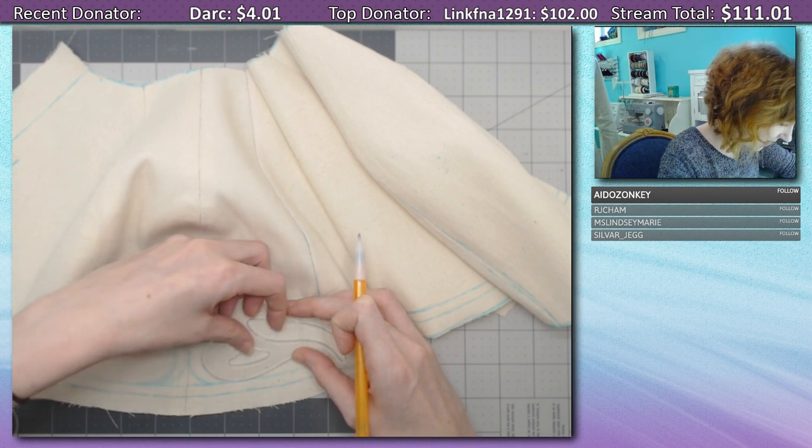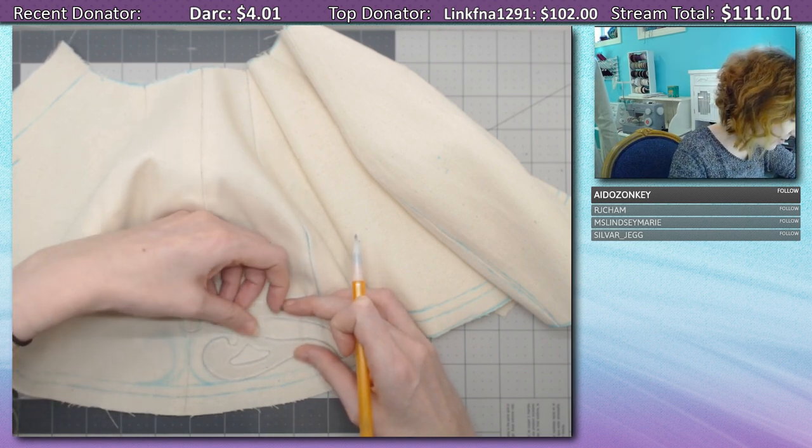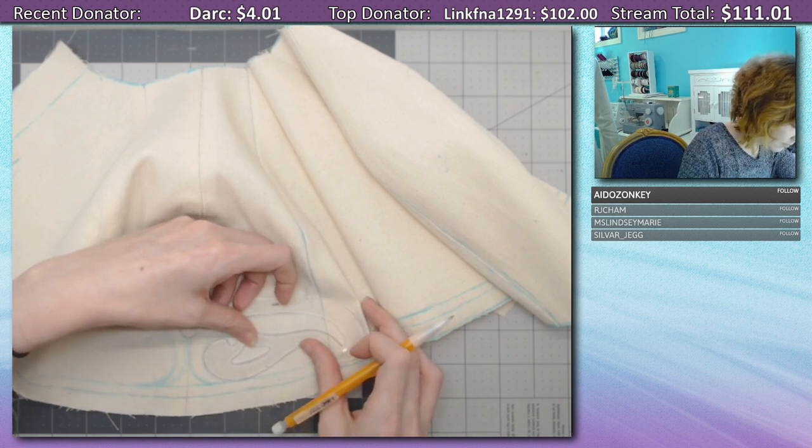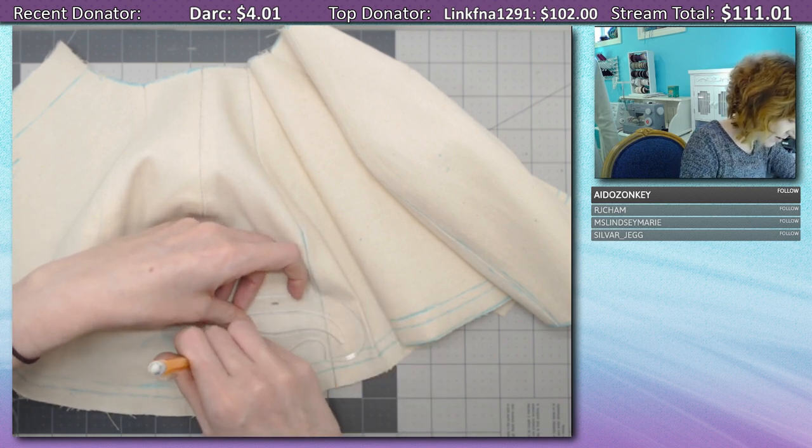So this line, the interior of this little crest here, also needs to become a part of the straight line. So now we're doing that.